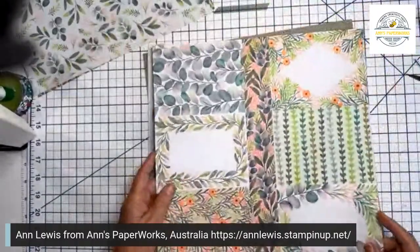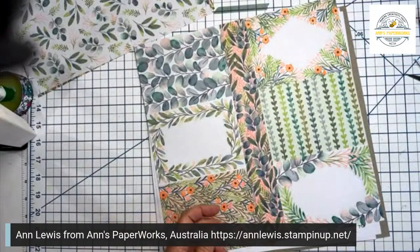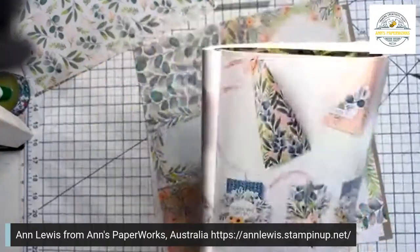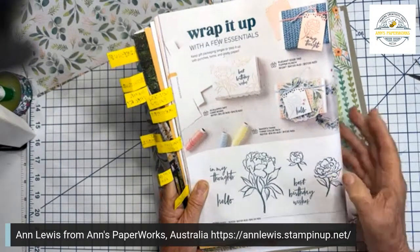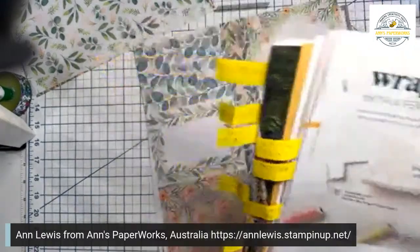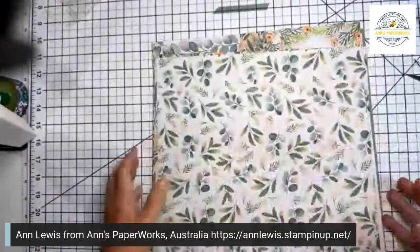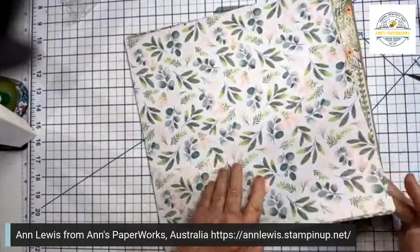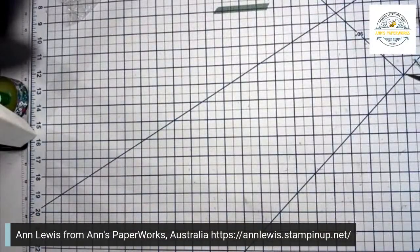So these are perfect for cards. So all the hard work is done with these. If you had a really simple stamp set, and this suite does come, well, this paper does come with a matching stamp set called Poised Peony, and it's got some nice font for sentiments, but you'll have something also in your stash that will work really well for this paper as well. You can use this for boxes. Because of these layers, I think it just has so much possibility, and I think everybody will use it a little different.